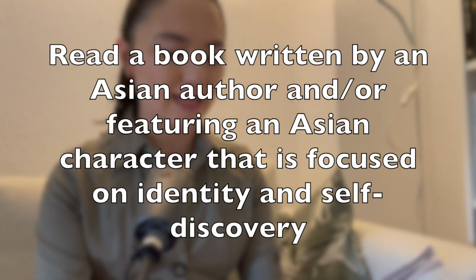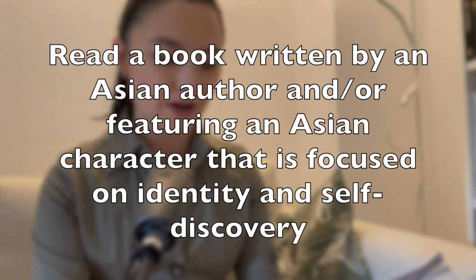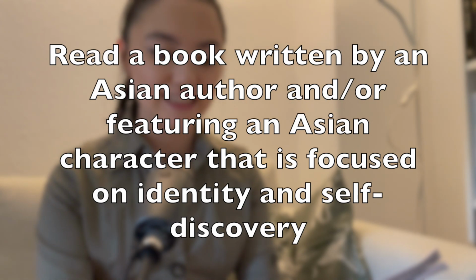By the way, the winner of the Booker Prize, Shehan Karunatilaka, is a Sri Lankan author. So that fits also our goal to diversify our Asian literature. So the next prompt is: read a book written by an Asian author or featuring an Asian character that is focused on identity and self-discovery.